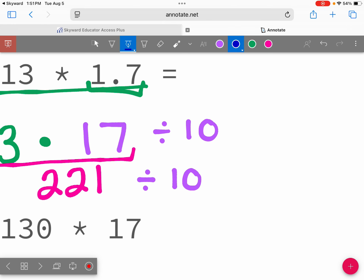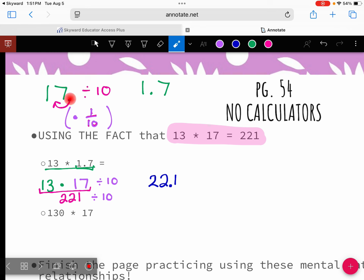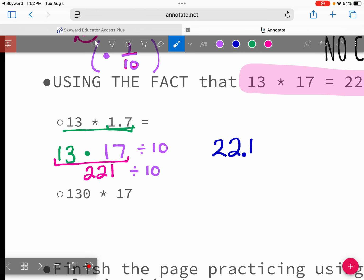What is 221 divided by 10? Remember, what does dividing by 10 do? It's going to take our 221 and move our decimal place left one because we divided by 10. So we can take 13 times 1.7. We got 22.1. We didn't need a calculator.